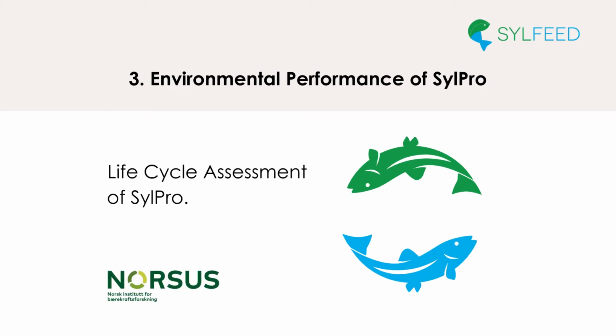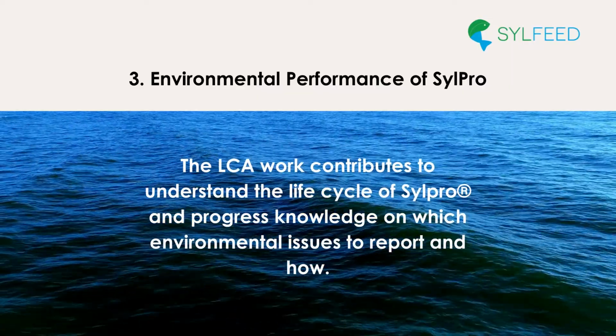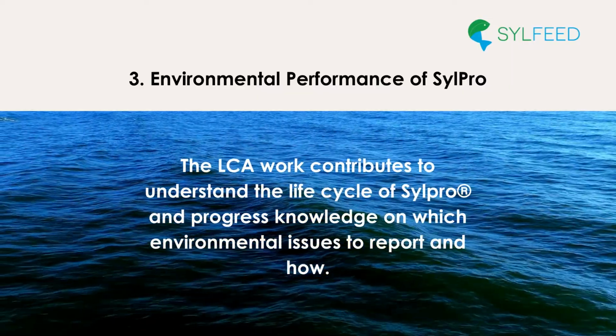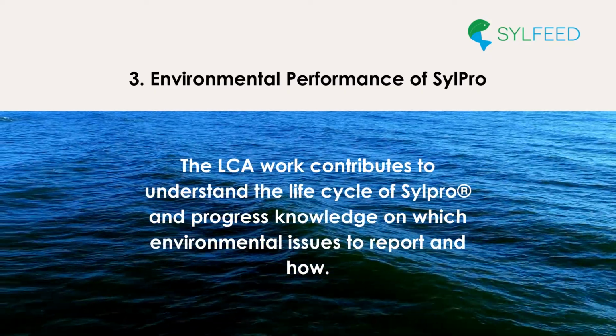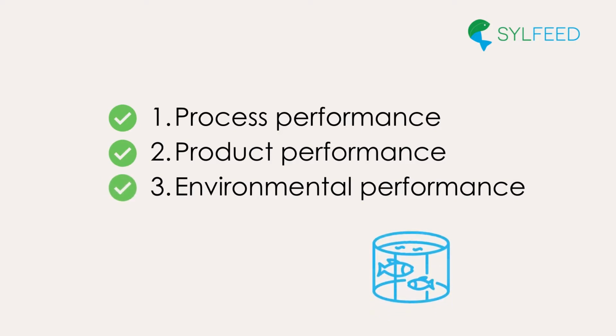Environmental performance has been studied with the aid of life cycle assessment, LCA, where the work in SylFeed has used methods proposed for new product-oriented environmental legislation in Europe. The LCA work, therefore, both contributes to understand the life cycle of SylPro and progresses knowledge on which environmental issues to report and how. SylFeed has validated process performance, product performance in aquafeed, and environmental performance of the wood-to-food alternative.